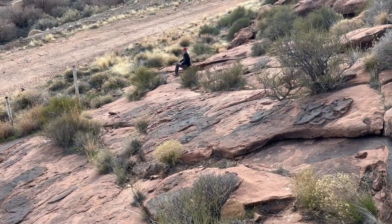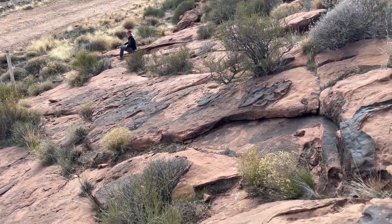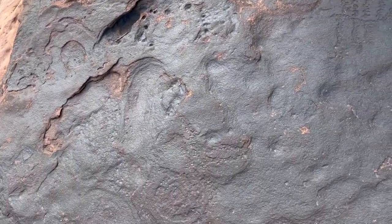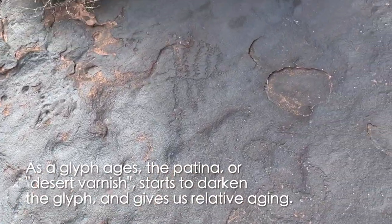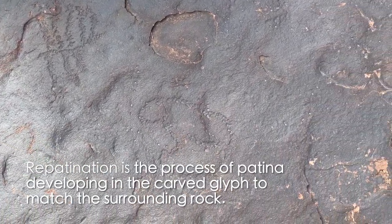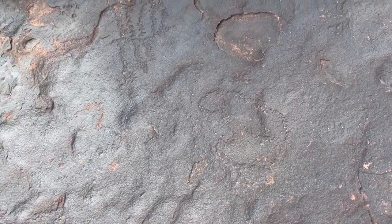I decided to leave Janet down at the bottom and just came up to this rock here with a bunch more glyphs. And these have quite a bit of repatination and are very dark, so undoubtedly quite old.